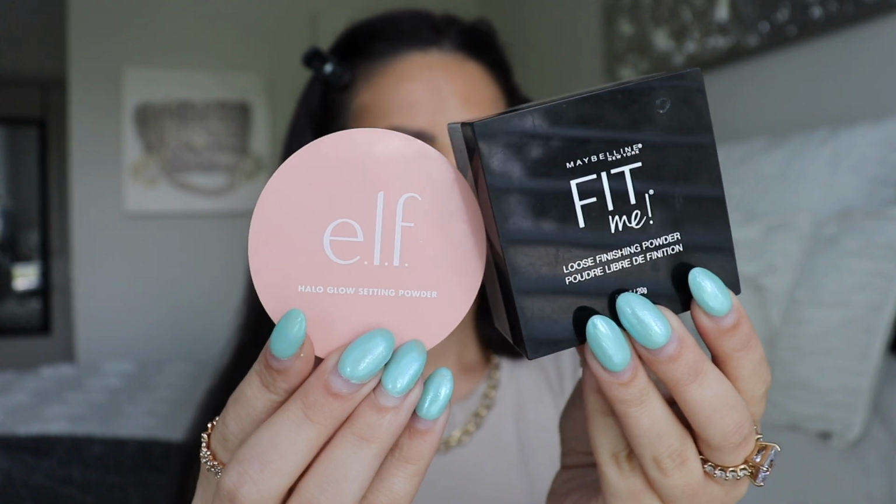Now I gotta set my face so my makeup stays in place all day long. I'm sorry, we gotta use some powder to make our makeup stay put all day long. Now for powders, I recommend 2 different powders based on what skin type you have. If you've got dry to combo to normal skin, you're going to love the e.l.f. Halo Glow Setting Powder. It's a little bit more lightweight, and it also gives your skin a really subtle glow from within, which I am obsessed with.